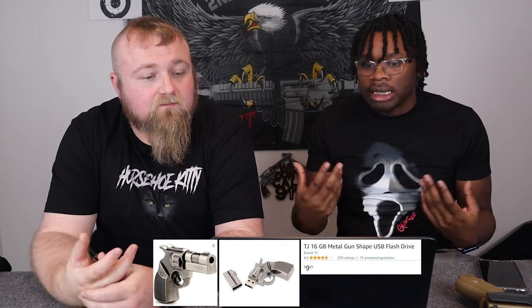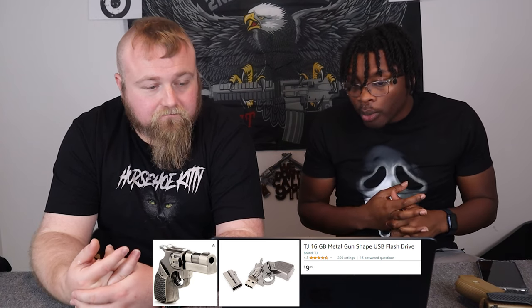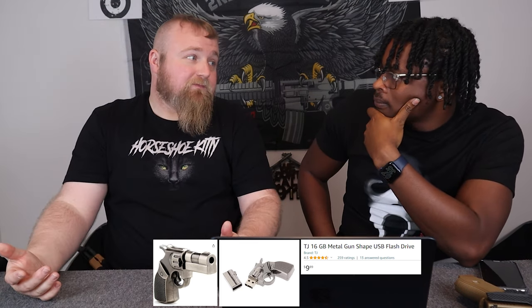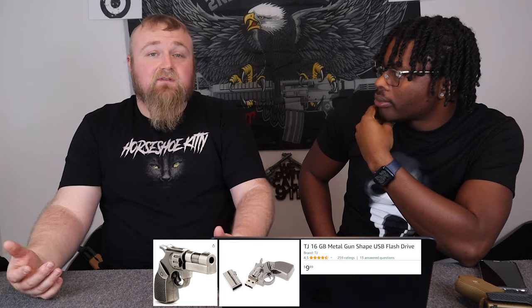It's always cool to find your mini gun that you're able to actually play with and show around. But I do feel like a flash drive one is kind of pointless. So for me personally, 22. Okay, I love the concept. And if I needed a flash drive, I would want this one. But I don't use flash drives for anything.